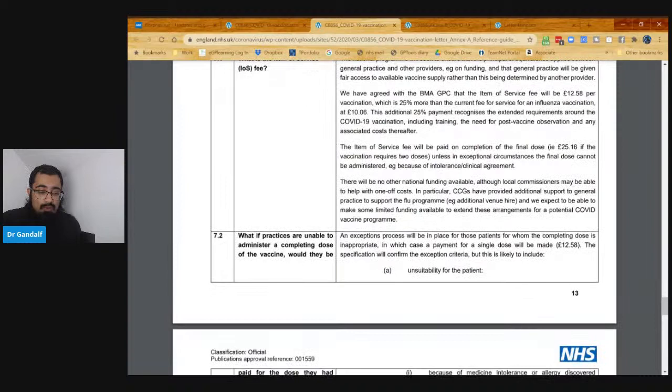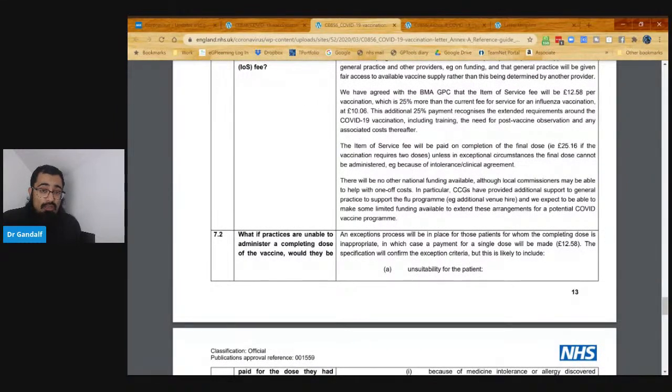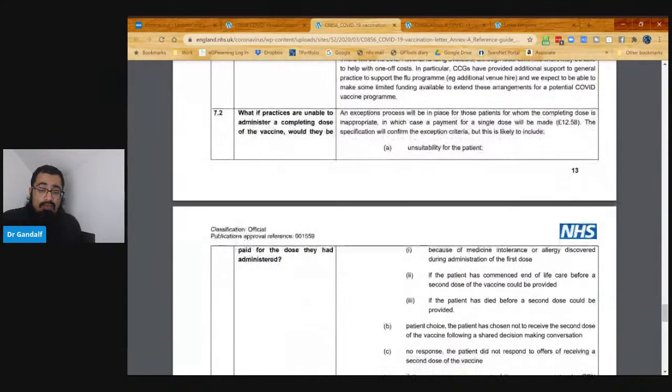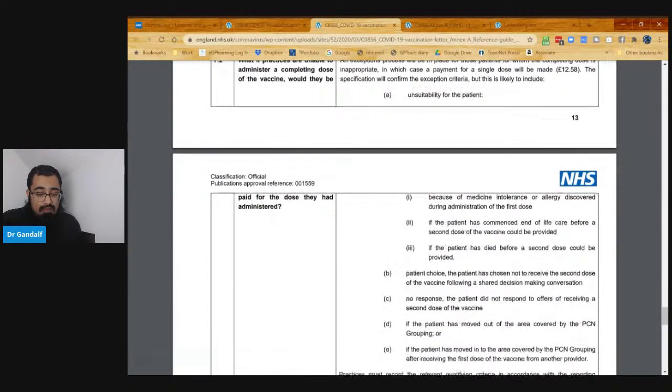It does clarify that practices will be paid on second dosage unless a patient fulfills one of the exceptions, which is in section 7.2. This talks about the unsuitability of the patient. So if they've had an allergic reaction or intolerance to the vaccination, if they've commenced on end-of-life care pathways in between the two vaccinations, or if they've already died, unfortunately.